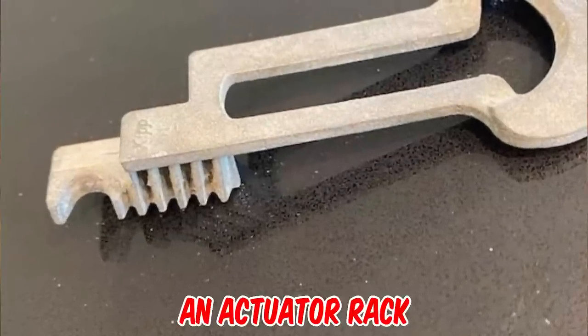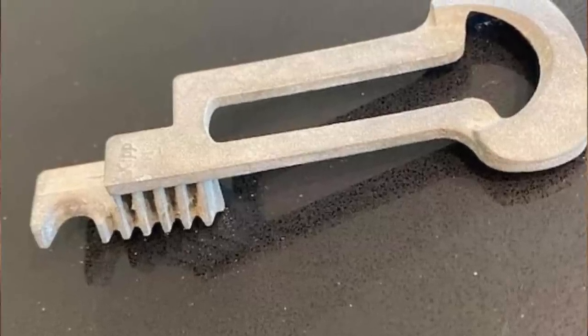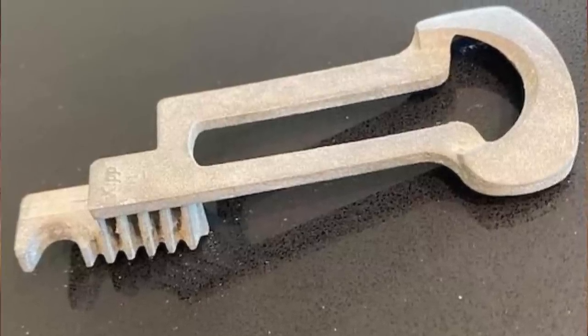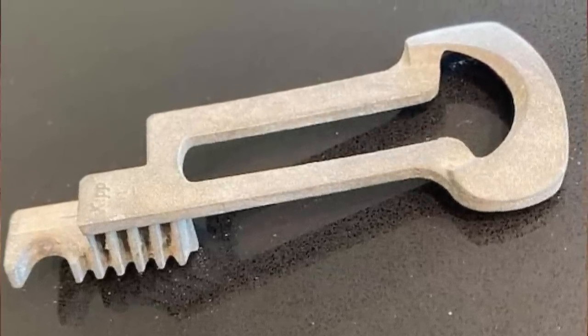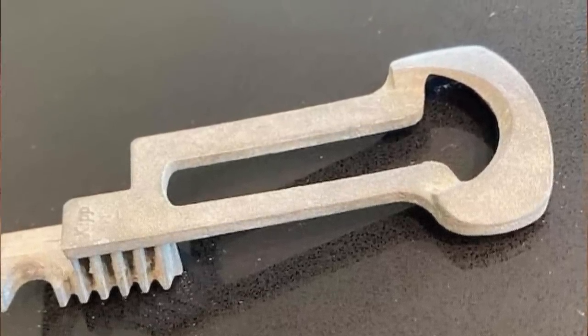This is called an actuator rack. I'm not sure how many years they were used, but I have one in my 95 Chevy. I think Ford had something similar. This part fits behind the lock cylinder. When you insert your key into the ignition and turn the lock cylinder, the other end of that cylinder engages with the tooth section of the actuator rack, moving it forward. The curved section makes contact with an actuator rod that pushes on a switch lower in the steering column.